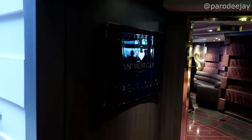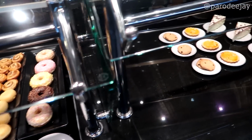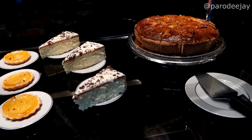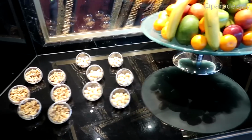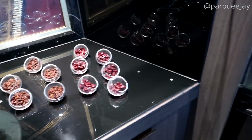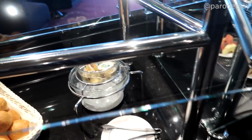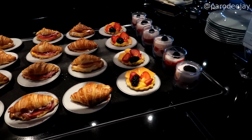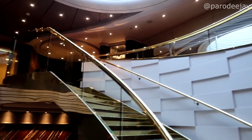Welcome to Topsail. So here in the lounge, we've got all sorts of little pastries. Oatmeal cookies, apple tarts, vanilla and white chocolate cake, and a frangipane apricot tart. Still got walnuts, hazelnuts, raisins, cranberries, bread with butter. Oh, fresh fruit, cheese, salmon. Good gracious, croissant sandwiches. Oh, we don't know what's up there yet. We've still got exploring to do.